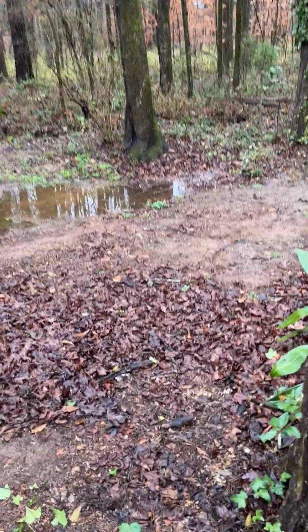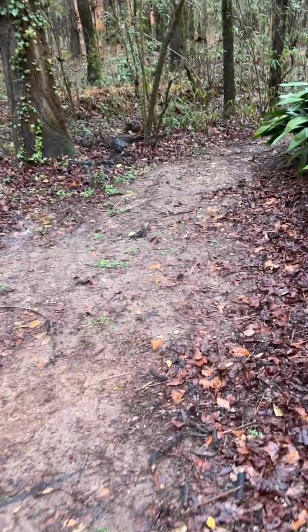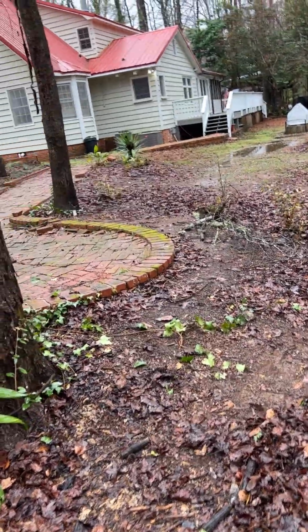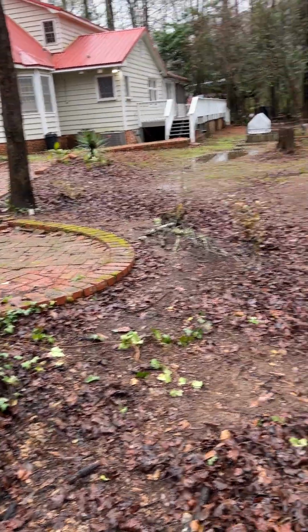Oh, looks like I can get through here. Let me try. The Agneses were all through here as well, and all solid. When you'd look, our bedroom window's right there, and when you'd look out, all you would see is those shrubs. You couldn't even see back into the woods.